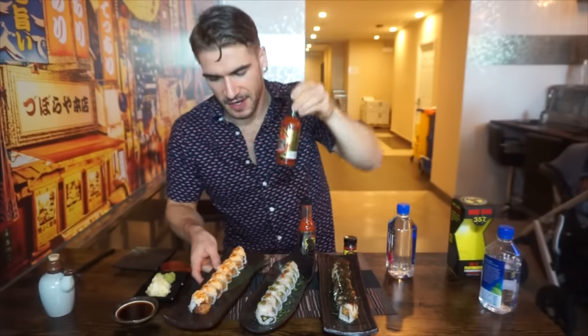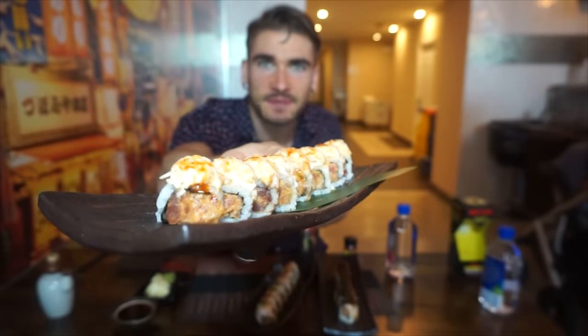All right, everyone, so here we are with the sushi rolls. Level 1, 2, and 3. On this one with the Mad Dog 357, which is a very, very hot sauce, we have the Chicago Fire Roll. This is traditionally just right off the menu, which sounds really good. We have a spicy tuna in there. We also have a spicy shrimp on top.